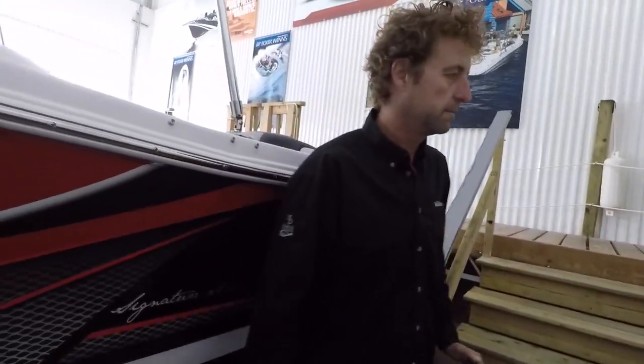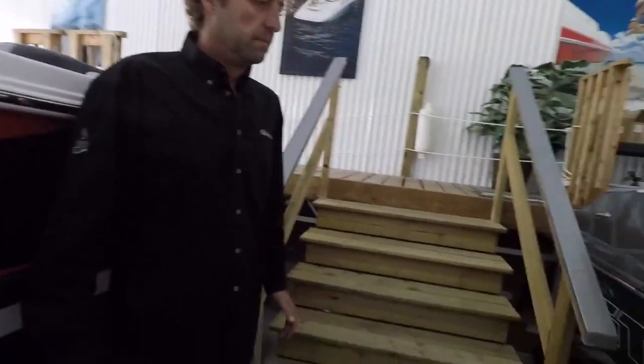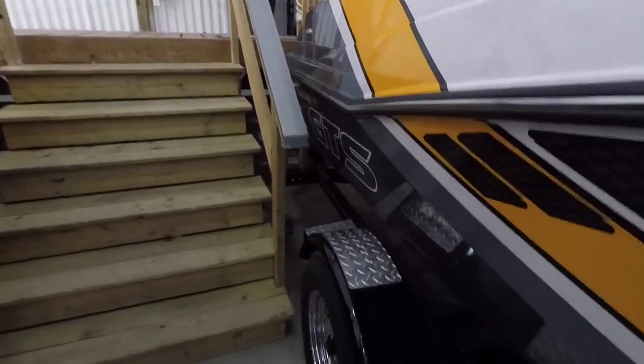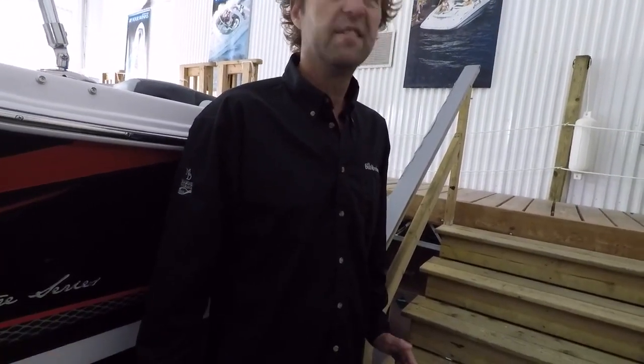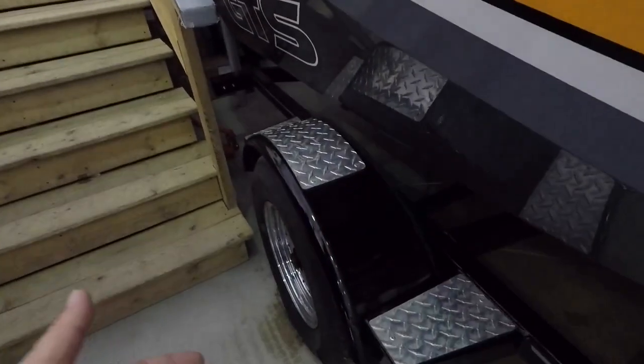Well, I noticed here, I've seen a lot of boat trailers. We all have. We're in the industry. I do love these fenders. I know this is a simple thing. It's a fender. What's a fender? Who cares, right? But I care, especially when you're using it every day in the summer and you don't want to lose a weekend. This is a fender.